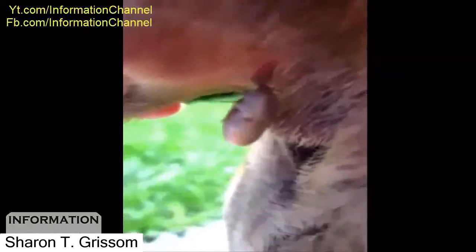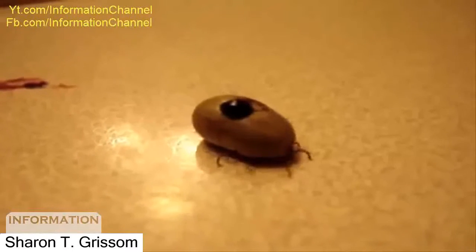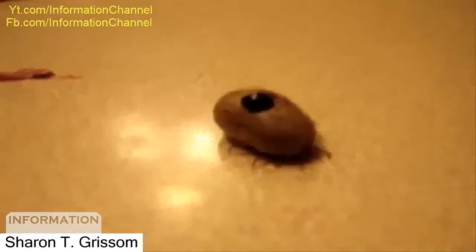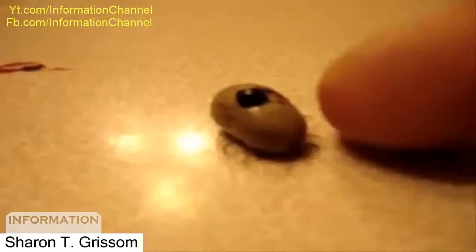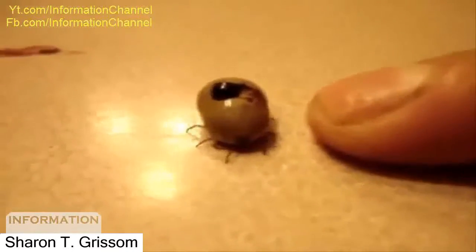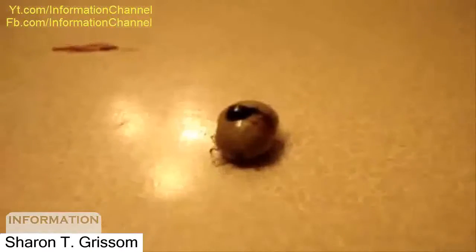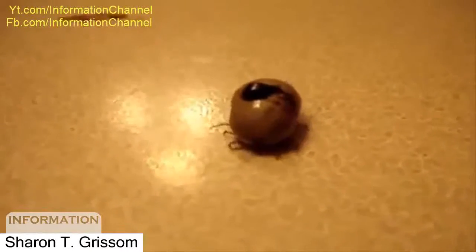Yep, something is attached to my dog's butthole. Poor little pup. Yeah, but you'd think with the brushing and everything, it would have come out. I know, exactly. My finger. That's gross.